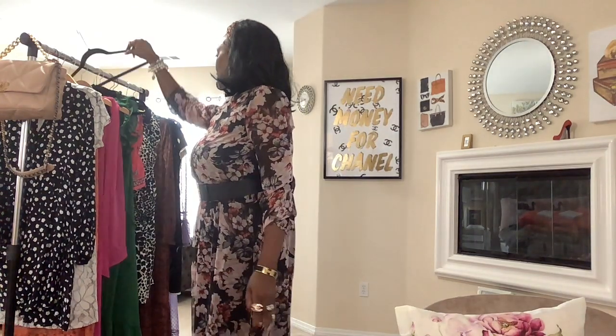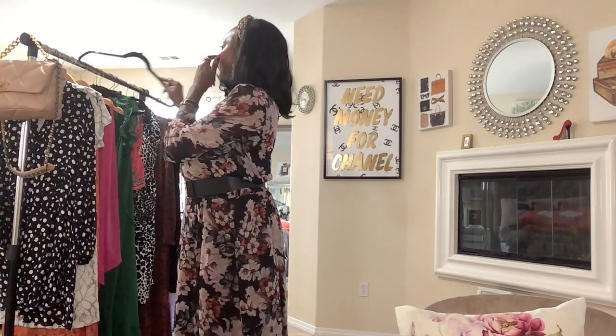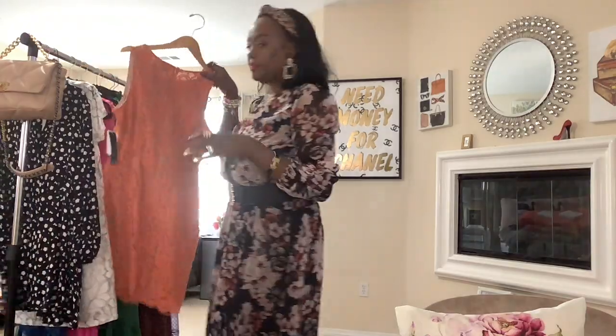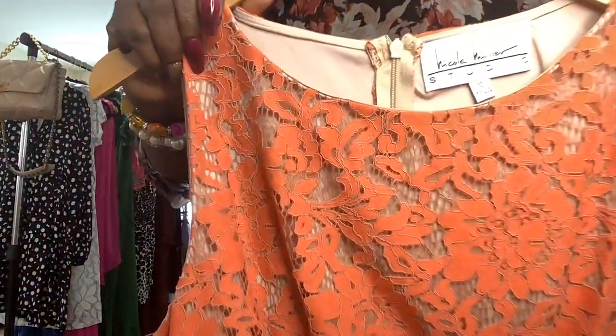But yeah, what dress? I'm getting a little tired. What dress should I do next? Oh, there's this little Nicole Miller dress. Look at that. Lace.